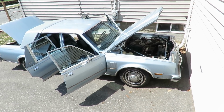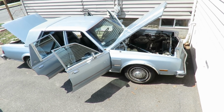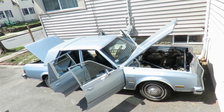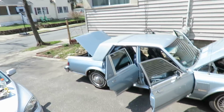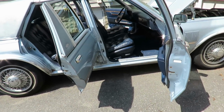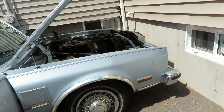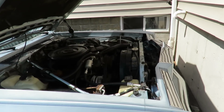What I have today is my 1987 Chrysler Fifth Avenue. I'm going to do a comprehensive overview. For those of you who have never either driven or ridden in or even seen up close a Chrysler Fifth Ave, I will attempt to simulate the experience to the best of my ability.